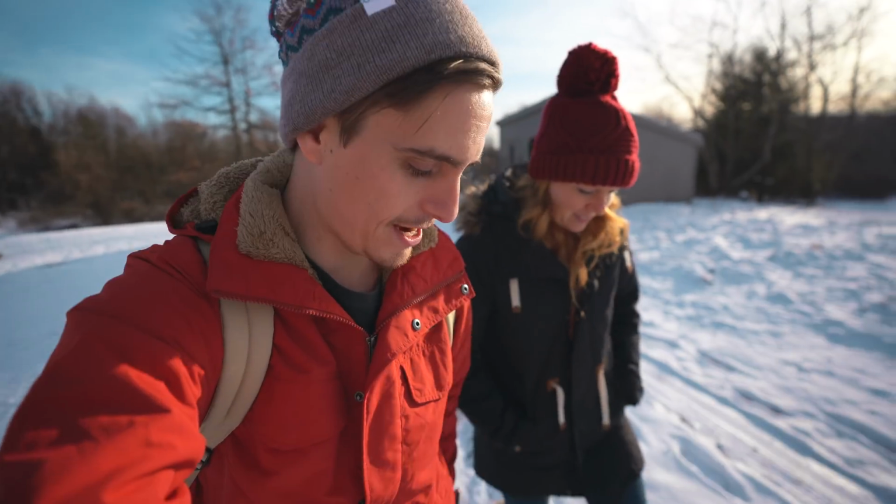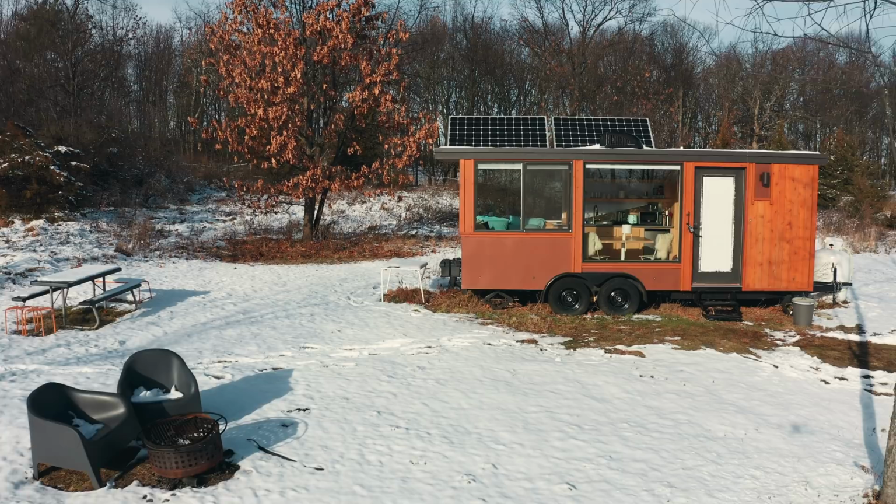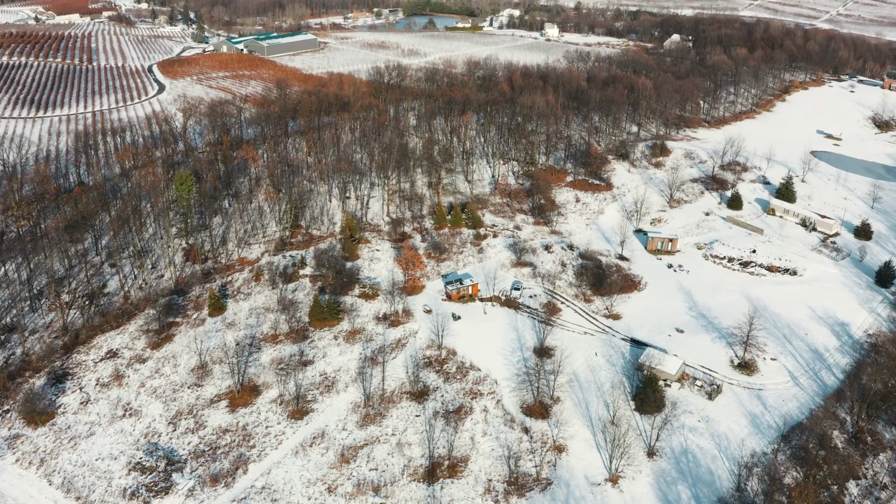We're trying not to slip and die out here. There's a good bit of ice. But we actually are staying in one of the coolest little tiny houses that we've ever found. It's out in the middle of this farmland with all this snow everywhere. Should we give them a look around on the inside? I think so. I think you guys are gonna like it.